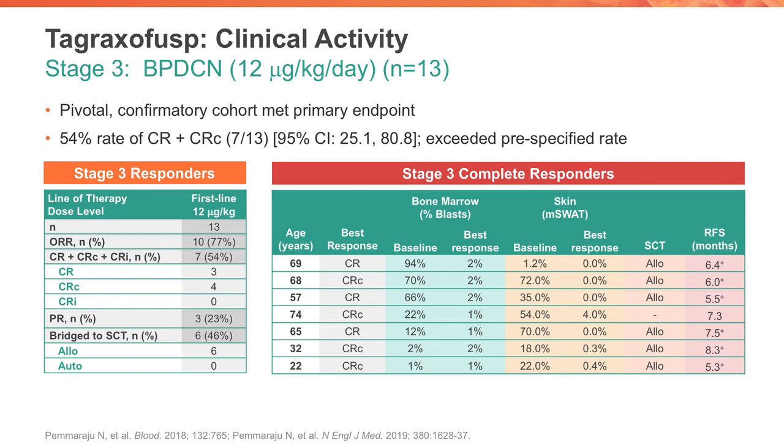Now we focus and highlight on the stage 3 patients treated with Tagraxofusp on the phase 1/2 clinical trial. And again, to remind you, these are patients treated at the target dose 12 microgram, but frontline only patients. Here in this pivotal confirmatory cohort, which met its primary endpoint, we reported a 54% rate of CR/CRc, 7 out of 13 patients, which exceeded the pre-specified statistical rate. Let's look at these responders in detail.